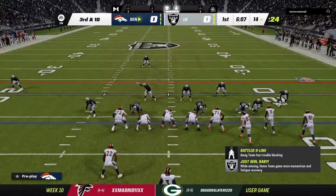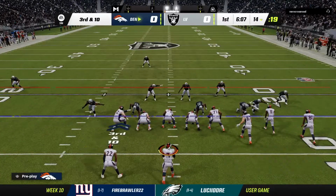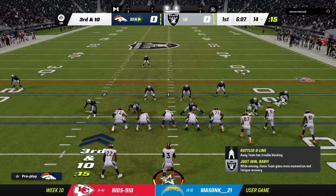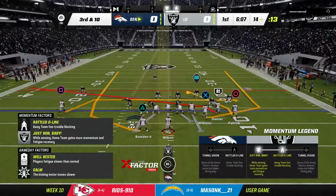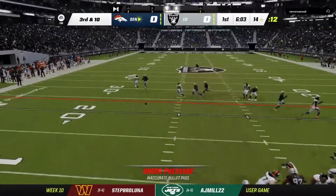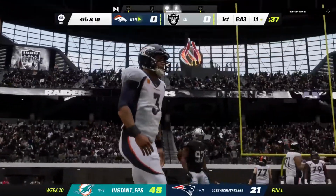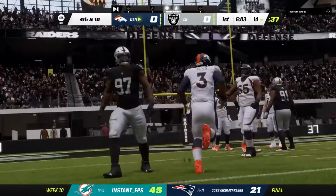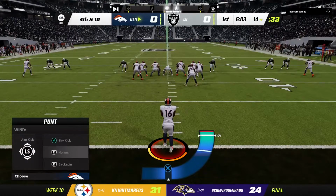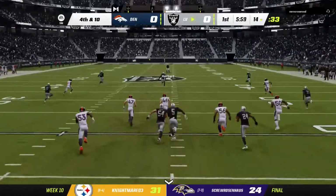The threat of a second straight punt to start the game is looming as they come up 3rd and 10. Wilson. And that is incomplete. That looks like it's going to be 2 empty possessions now to start this football game. I think they're going to have to sit down and talk about what worked for them last week in their win. Sometimes you over-game plan, overthink things, get back to what works.